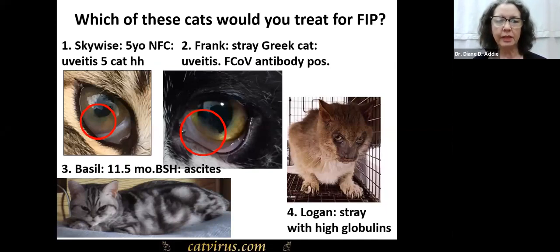Skywise is a pedigree cat, a Norwegian forest cat from a 5-cat household. Frank, a stray Greek cat with uveitis and feline coronavirus antibodies. Basil, an 11.5-month-old British Shorthair with ascites from a 4-cat household. And Logan, a stray cat with high globulins, being looked after by a fosterer. All of them were diagnosed as having FIP by their attending vet.